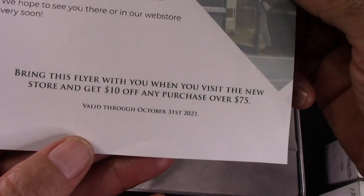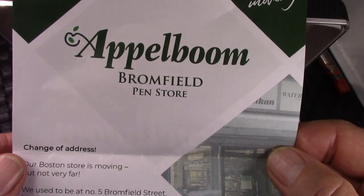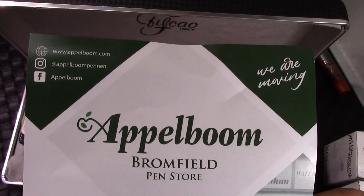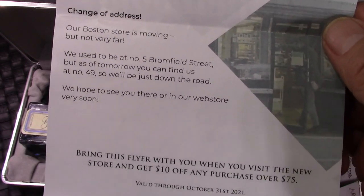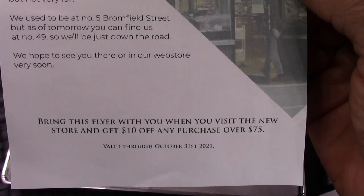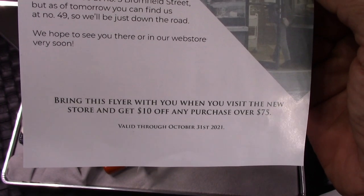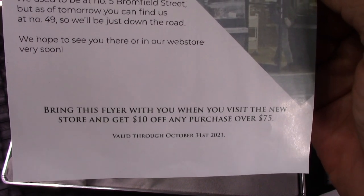Josh was there. We had a nice conversation. I just appreciate what they do supporting the pen community. And they really are dedicated. And all they had was these flyers. They didn't bring any pens or any inks or anything. They just had the flyers and were meeting some of the many pen nerds that were at the show.